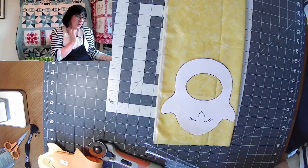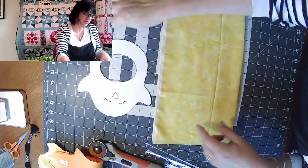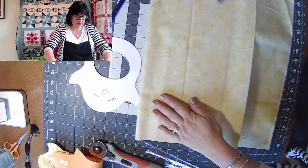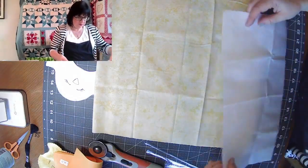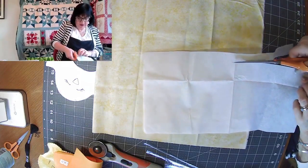I think we should put a little bit of interfacing on it. So now I've kind of folded it. I only want interfacing on the front of him. So I'm going to flip that back like that, and I'm going to put some interfacing on this bit here. So I'm going to just trim that down a weeny bit.